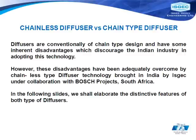Chain diffusers have chains which are driven by tail and head end shafts and big planetary drives, whereas in the chainless diffuser you have a power pack and cylinders which actuate the screens, to avoid this huge maintenance cost on chains.